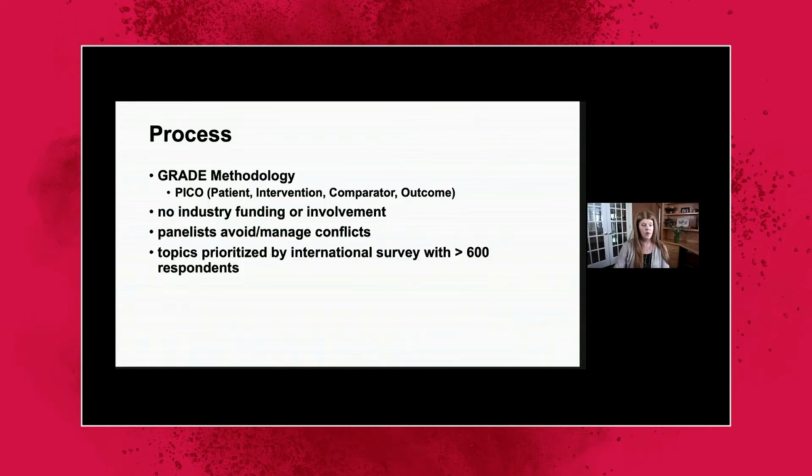We followed the GRADE methodology, which requires the identification of PICO questions, with PICO standing for patient, intervention, comparator, and outcome. There was no industry funding or involvement in the project whatsoever, and panelists had to avoid or manage conflicts during their time on the project. The topics that we chose were prioritized by an international survey of over 600 respondents.